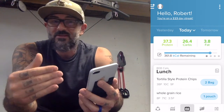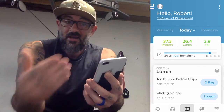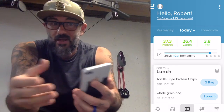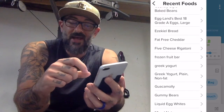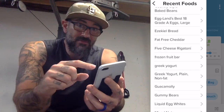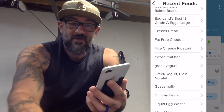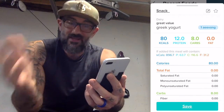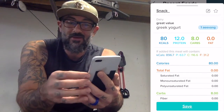So whenever I think of things that are protein heavy, and again, I don't want to touch the fat, I'm going to go back to a flavored Greek yogurt, right? Because the flavored Greek yogurt by Light and Fit or Fit and Active or something, 80 calories, about 12 grams of protein, and about 8 grams of carbs, if I recall. So let's take a quick look. The Greek yogurt here, 12 grams of protein, 8 grams of carbs, 0 fat. We're going to throw it on as a snack.